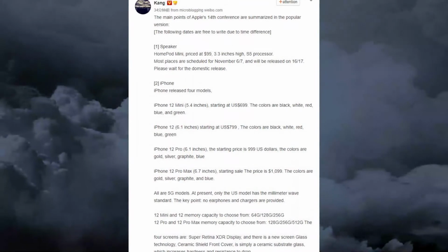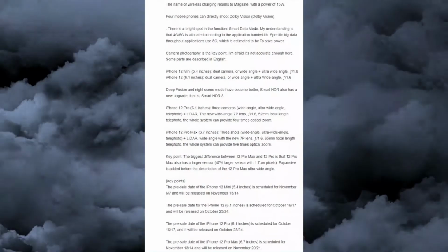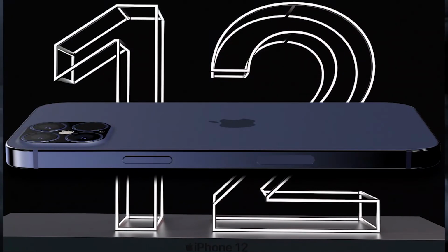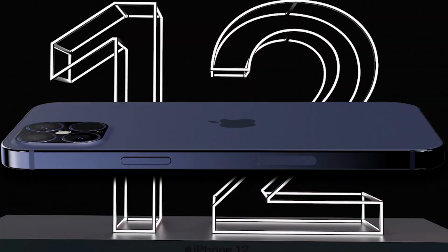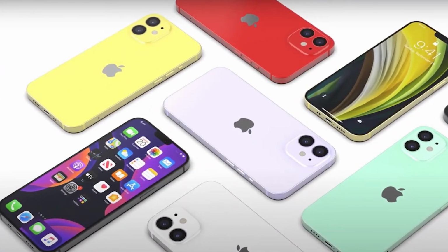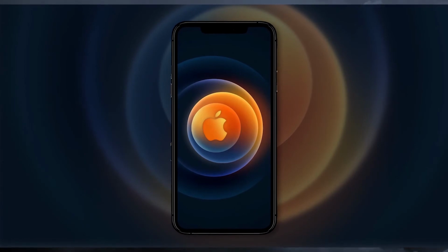The mini is expected to hit markets around November 13, while the regular iPhone 12 should go on sale on October 23 alongside the iPhone 12 Pro. The 12 Pro Max sales will kick off on November 20. These are all US launch dates, although most major markets will probably follow a similar timeline.